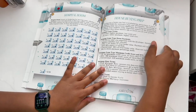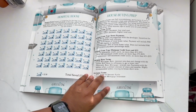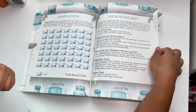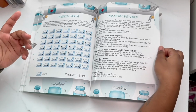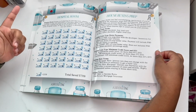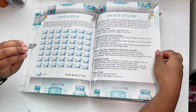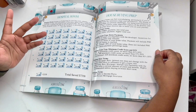House buying prep. For the people that are interested in buying houses, these are some of the things and terms that you should know. Mortgage loan terms, like the loan types and down payments, the mortgage loan type and minimum credit score, and DTI, which is debt to income ratio, and then the rate term. So you have a fixed mortgage rate and you have an adjustable mortgage rate, which is also known as an ARM rate. And then PMI is private mortgage insurance. You only do that if you put down anything less than 20%, and that's typically for an FHA loan.